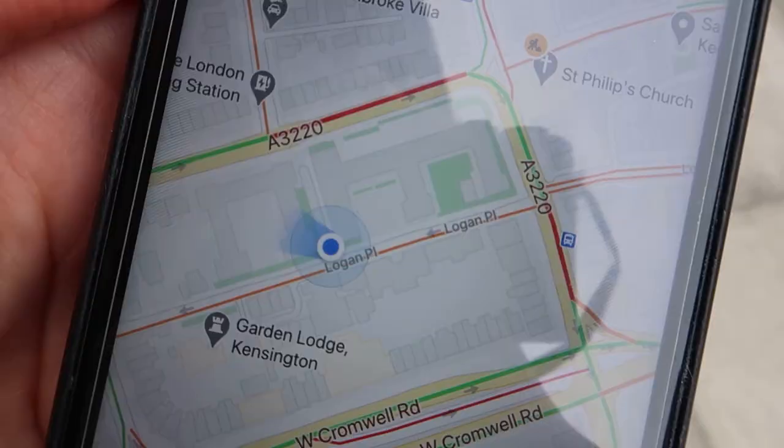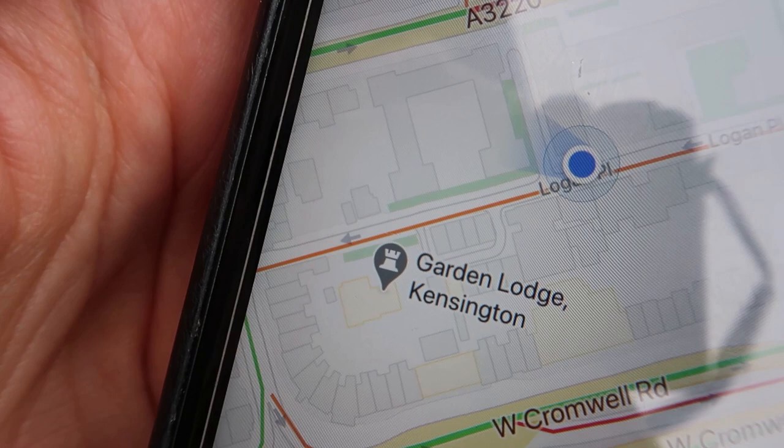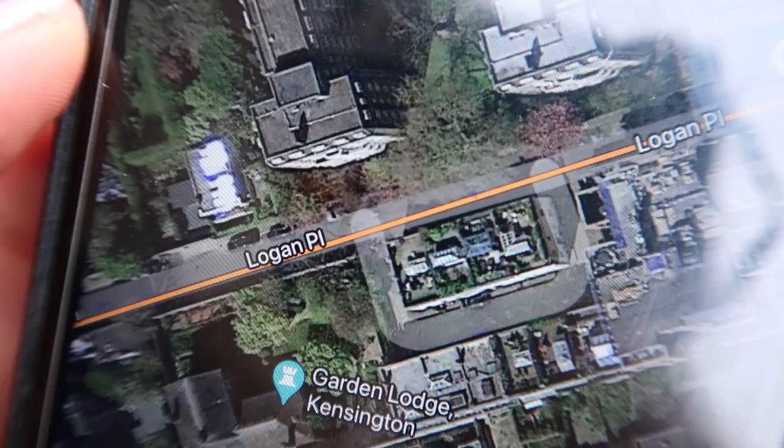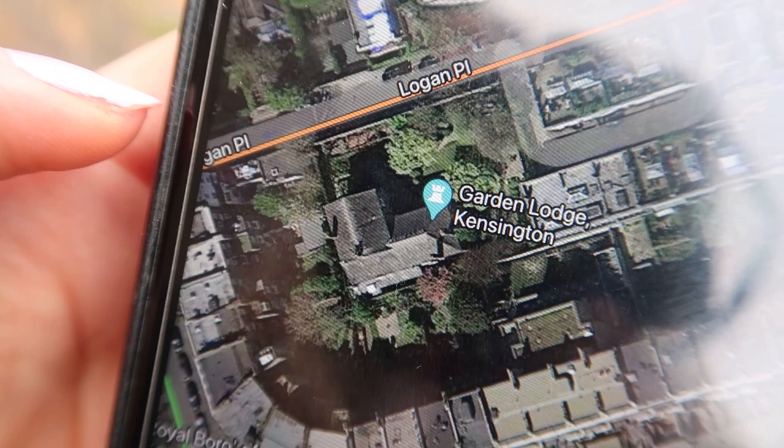renovations. And as they are doing some digging over there, I'm just gonna show you, we are on Logan Place and we are gonna just briefly walk past the Garden Lodge in Kensington, which you can see there is a very big building and obviously was the former residence of Freddie Mercury. And with that delightful sound in the background, you can see that the home is, oh, if I can get it in focus, a very, very big house for the area. And if you are a Queen fan, you'll know that Mary still lives there very privately.